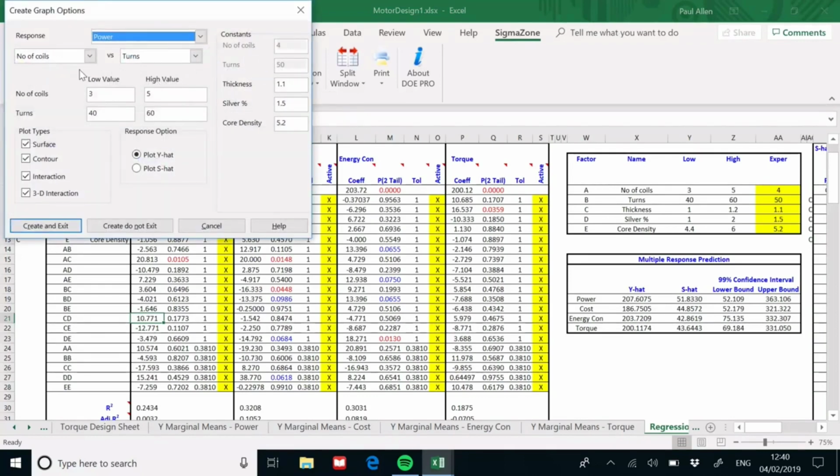So CD, let's have a look. It's going to be thickness versus silver, so it's the wire. And you would expect these two to interact because it's the thickness of the wire and the percentage of silver in the wire. You would expect those two variables to interfere with one another.